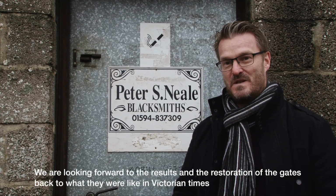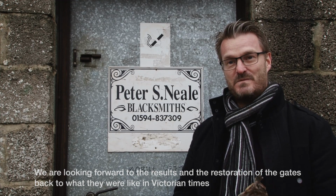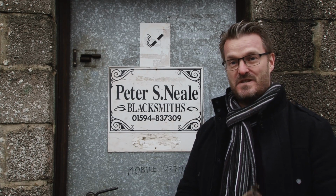We're looking forward to the results. We're looking forward to seeing those gates refurbished back to what they were like in Victorian times just over 100 years ago.